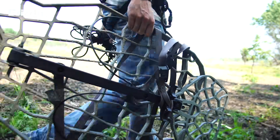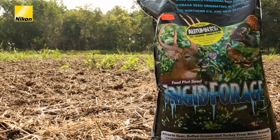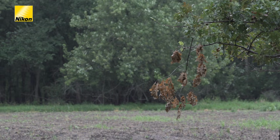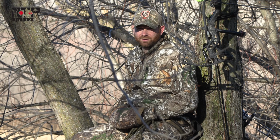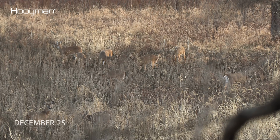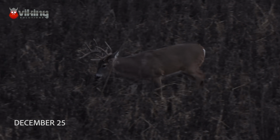I hung this particular stand that I'm in this summer, and I hung it over this little plot that was originally an Autumn Quick Plot. And after the flood wiped it away, it's now a big dirt plot. So we're not hunting over any food, but we got beans a couple hundred yards away that I know the deer have been hitting based on my last hunt here, which was Christmas. So the hope is that they transition out of the peninsula and at least walk by this stand on their way out to the beans, because like I said, we're not actually hunting over any food.